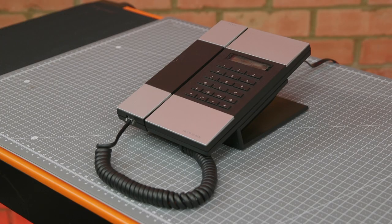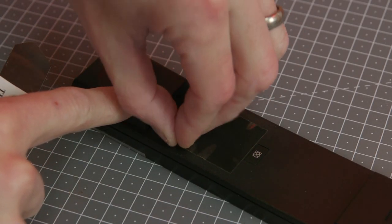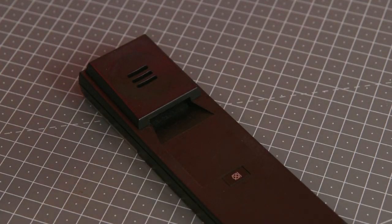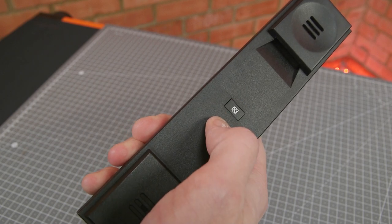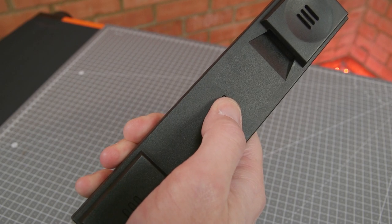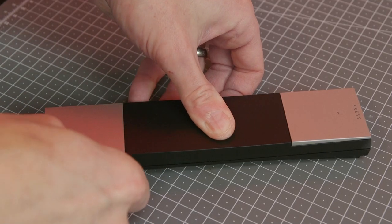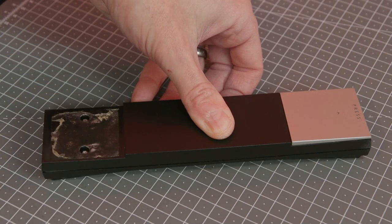Okay, so let's get inside and see if we can fix it up. Firstly, I'm going to remove the clear plastic label that somehow remained in place for 25 years. I noticed that the hum goes away when you press the mute button on the handset, so I decided to look at that issue to begin with. It's out with the spludger to work free these silver plastic pieces, which reveal some screws underneath.